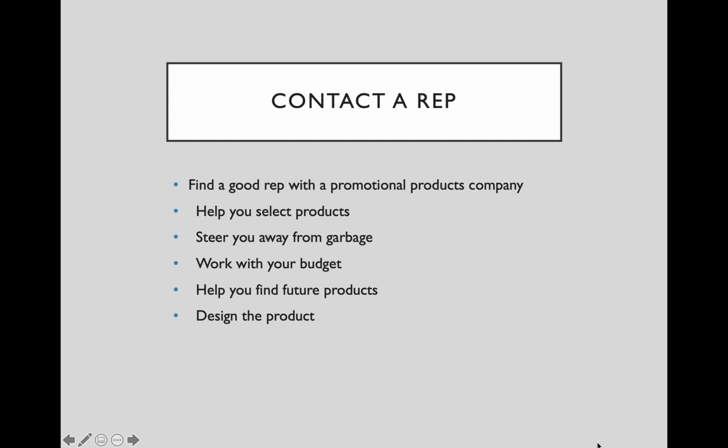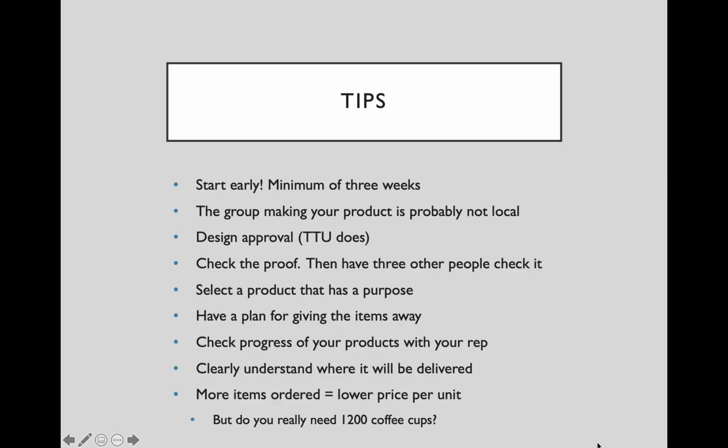And a good rep will also keep in touch with you and say, hey, we got these really cool, neat jump drives from a new company. Let me know if you're interested. And then also they'll help you design the product if you don't do that yourself. So some tips on that.